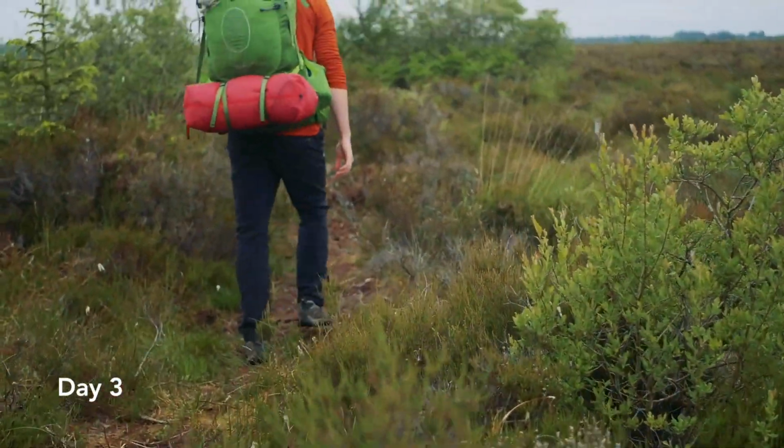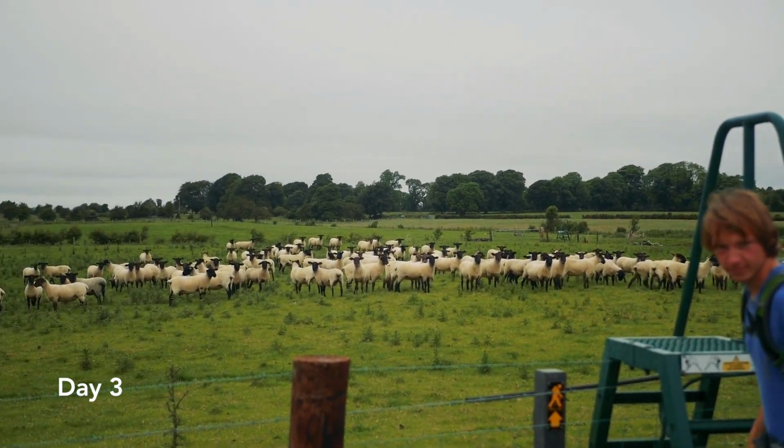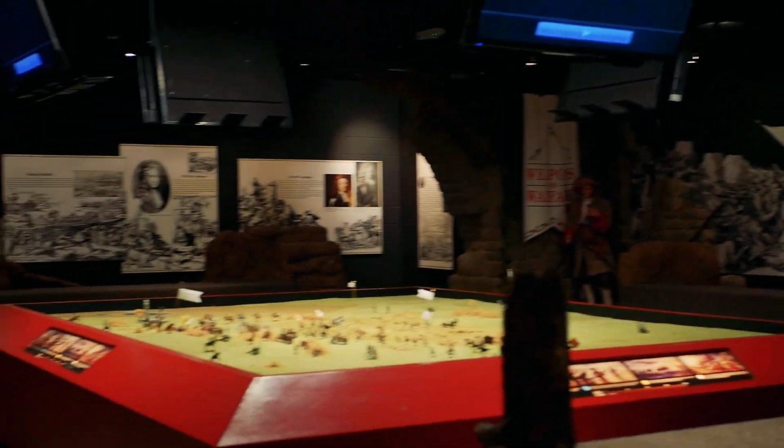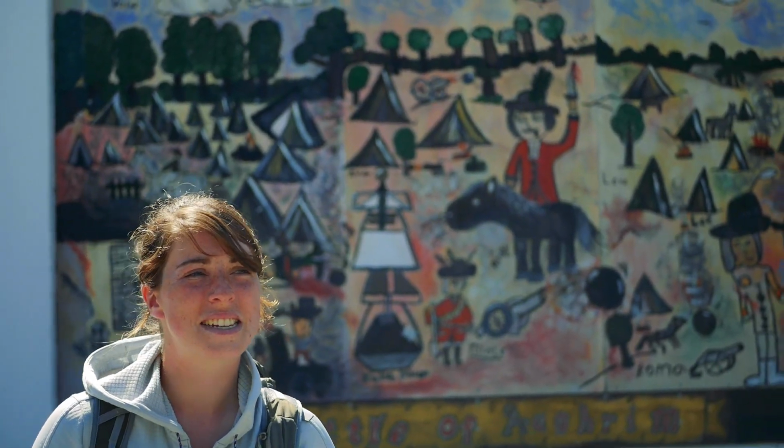In Aughrim, we stopped at the interpretive centre for the Battle of Aughrim, which was effectively the last battle in the Williamite-Jacobite War in Ireland. The trail intentionally goes past some important locations from this battle, including a bush where one of the Jacobite generals had his head decapitated by a cannonball.